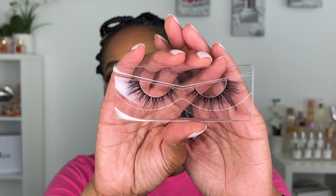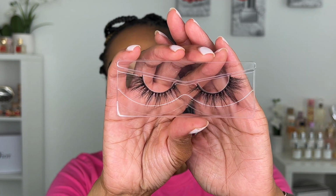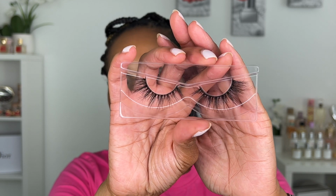Here's an up close look at the lashes. They are just beautiful and wispy and full, but not too full. I don't have the biggest eyes. I don't have a lot of real estate on my eyes, so I don't like lashes that cover up all of my eyelid when I'm wearing them, or just look like they're too much, and these don't.